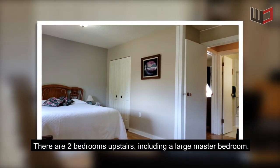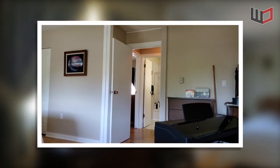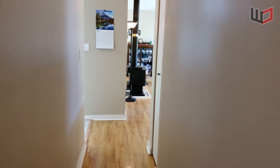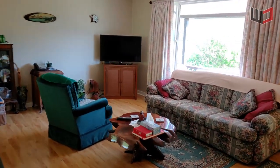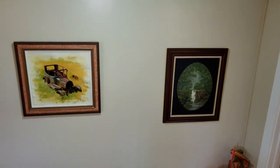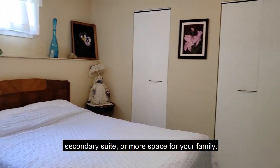There are two bedrooms upstairs, including a large master bedroom. Downstairs has one more bedroom and is roughed in for a secondary suite or just more space for your family.